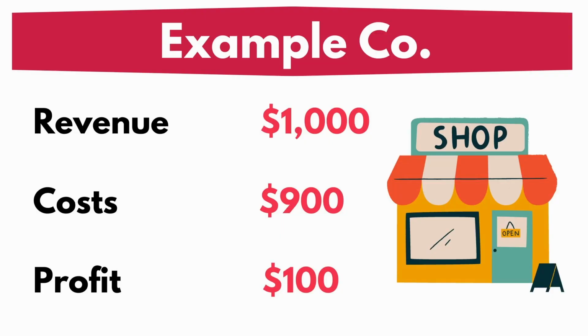Before getting into the list, let's cover off some basics. Let's think about a business for a second. Let's say it has a revenue of $1,000 a year, costs of $900, and a profit of $100. The business has 2 options when it comes to the $100 profit.